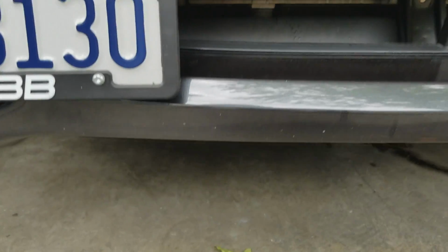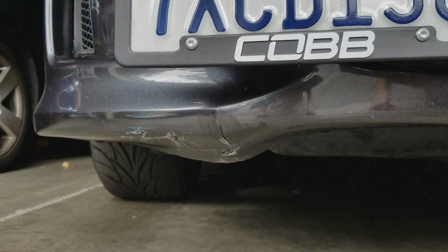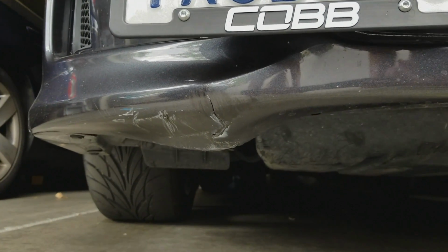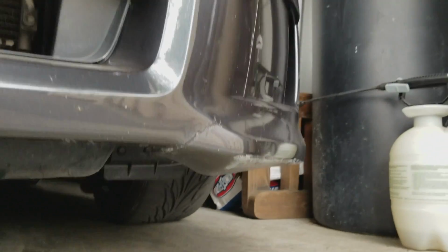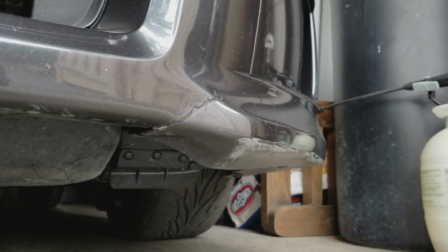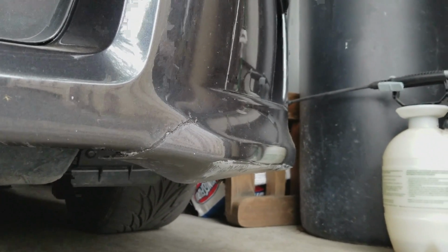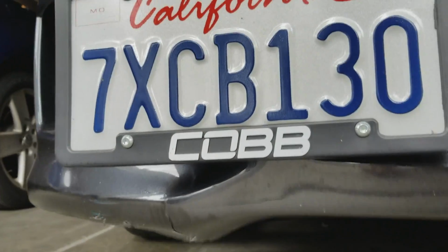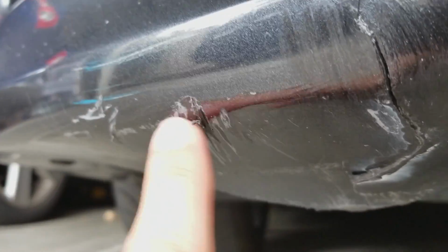Okay, if you can see underneath this bumper, you see how this is cracked and this is warped. Take a good look on this side, which is the passenger side. Now you go all the way to the driver's side, and you see how this is not really as popped. It's a tiny bit popped, I think that's just the styling, but it's not as much as this side. Look at the difference.